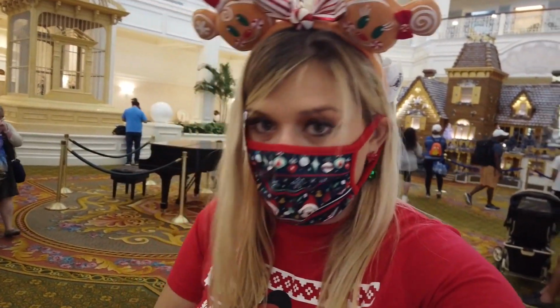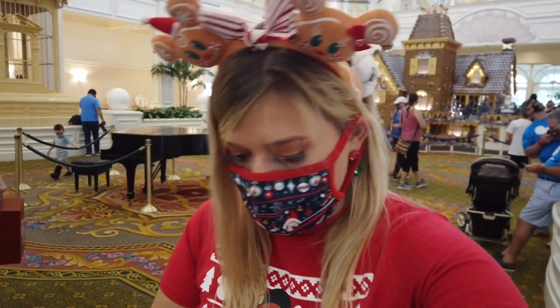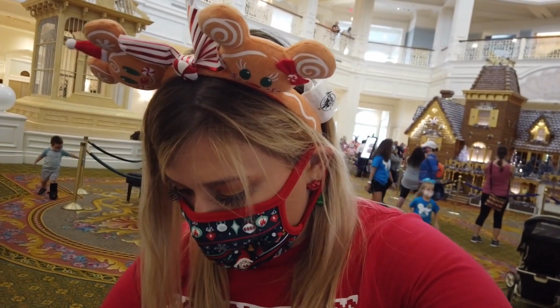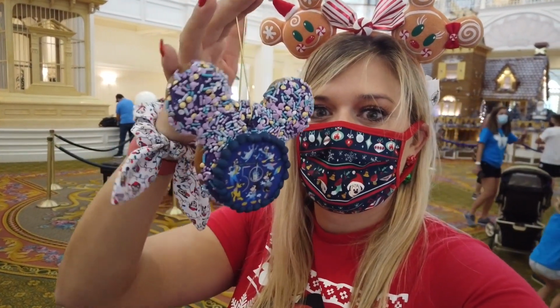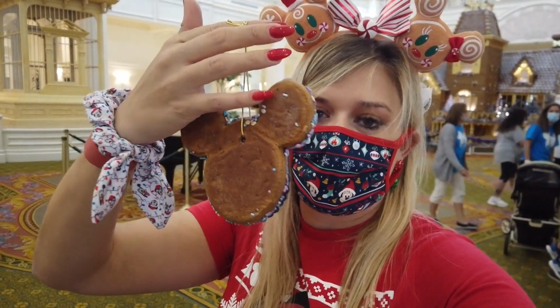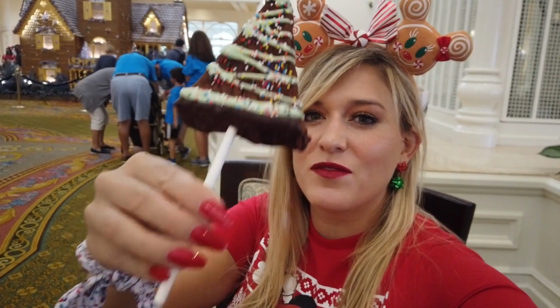I also unwrapped my brownie, which looks really good, and very precariously, here's the ornament. So it's really cool. I guess I could hang this on something, but I'm obviously gonna eat it. Let's eat. First up, the brownie.